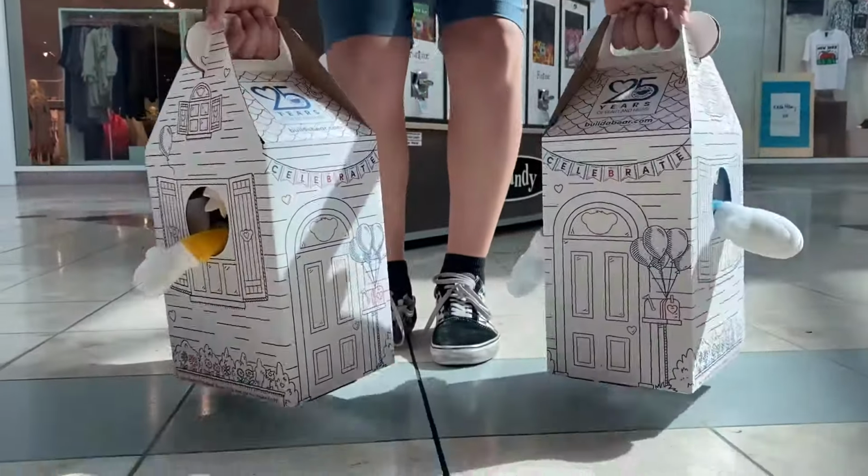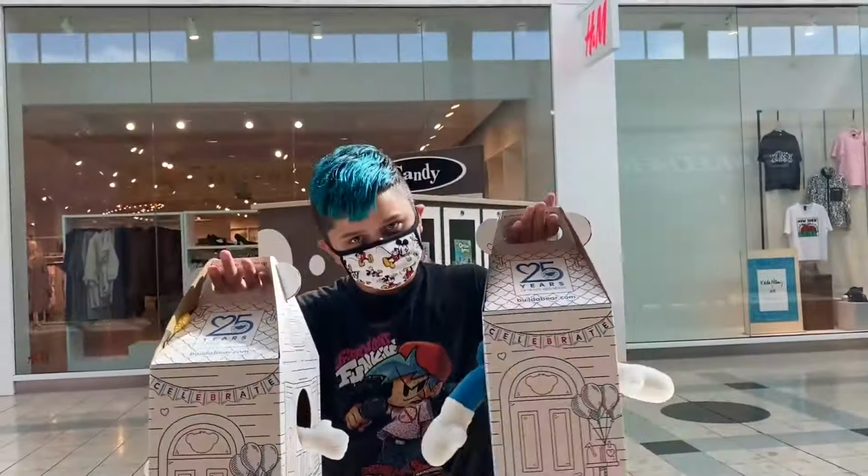We have acquired the Build-A-Bear Sonic and Tails.